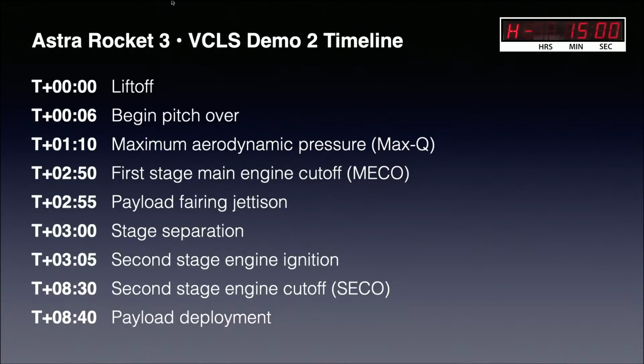It'll be expended. And at T plus 3 minutes and 5 seconds will be the moment of ignition of the second stage's ether engine, that engine producing 740 pounds of thrust. It'll burn for nearly 5.5 minutes. And at T plus 8.5 minutes, the ether engine will switch off. At that point, the rocket should be in orbit. It'll be targeting an orbit at 310 miles or 500 kilometers at an inclination of 41 degrees to the equator. The payload deployment command is expected at T plus 8 minutes and 40 seconds.